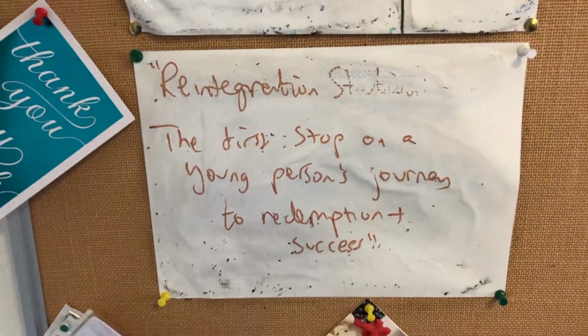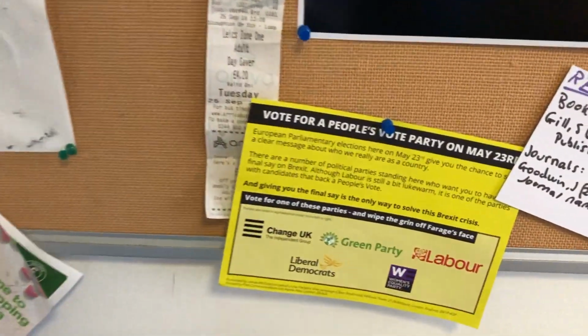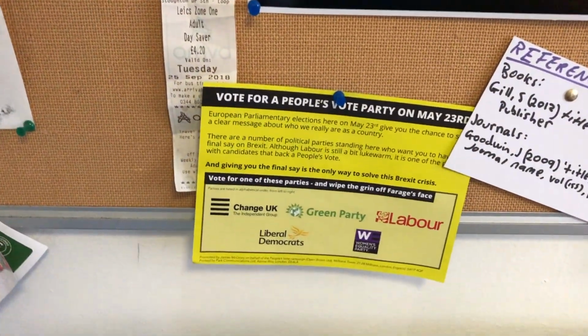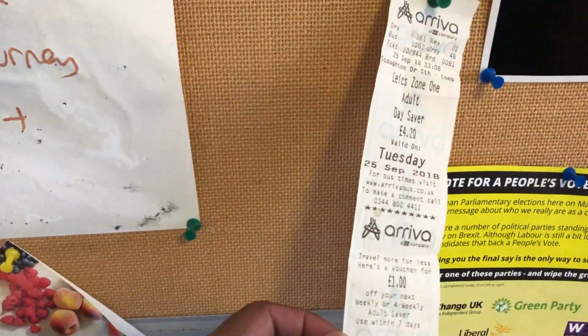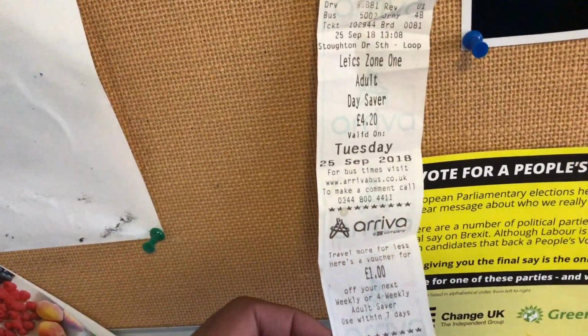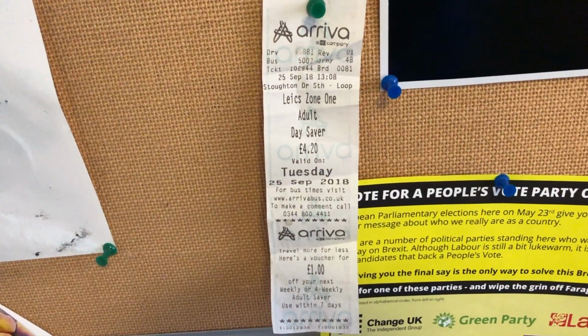And these are just a couple of notes about a project that I was working on earlier in the year too. I've got a couple of posters, a couple of election leaflets from the European elections. This actually is my very first bus ticket that I ever took from Oadby on September 25th last year. And I thought I'd just keep that as a souvenir.